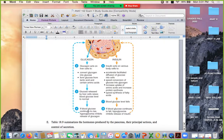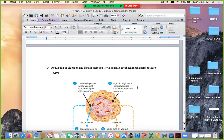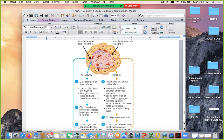Sometimes levels might rise too high, which causes hyperglycemia. If we have too high levels, it's going to inhibit the release of glucagon, inhibiting this pathway, and then stimulate the beta cells to secrete insulin. So we're going to downregulate that pathway and upregulate this one, and then vice versa. This way we're going to help keep blood glucose levels really tightly in check.